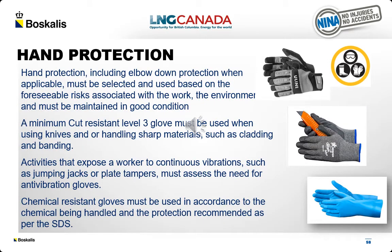Hand protection, including elbow down protection when applicable, must be selected and used based on the foreseeable risks associated with the work, the environment, and must be maintained in good working condition. A minimum cut-resistant level 3 glove must be used when using knives and or handling sharp objects such as cladding and banding. Activities that expose a worker to continuous vibration, such as jumping jacks or plate tampers, must assess the need for anti-vibration gloves. Chemical-resistant gloves must be used in accordance to the chemical being handled and the protection recommended as per the SDS.